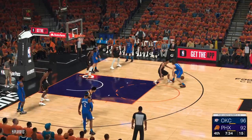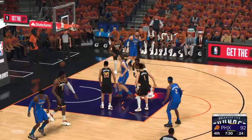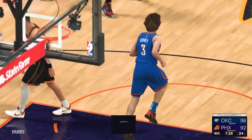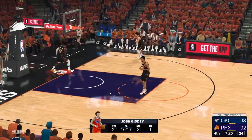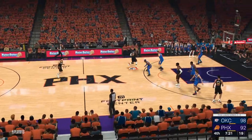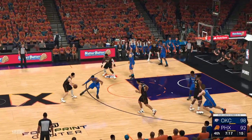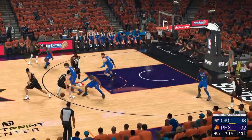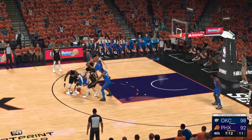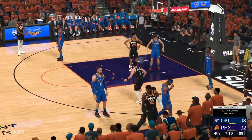Now here's Giddey. And it's in there. Giddey's got 22 points. He's been incredible in this half. Anytime he pulls up from outside, you think that's Bottoms. Booker against Gilgeous-Alexander. Knocked loose. And so it looks like the Suns will retain possession here.